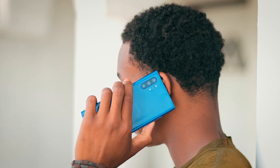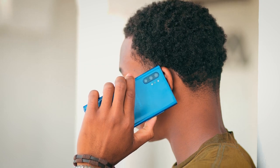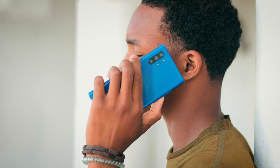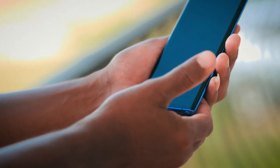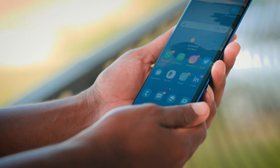A few features I don't like on this device are no headphone jack, even though this started happening long before 2019 by iPhone, and Samsung also removed the heart rate sensor from the Note 10 series. Yes, the S10 series was the last to have the headphone jack and heart rate sensor.